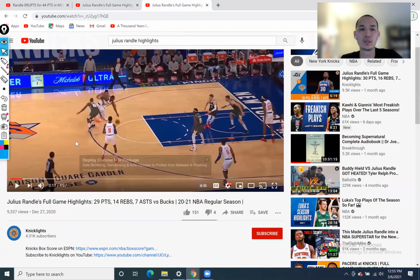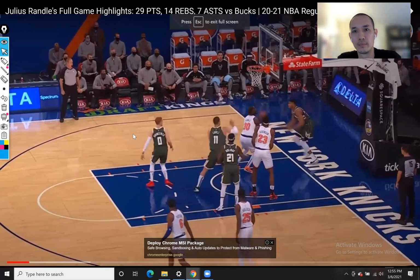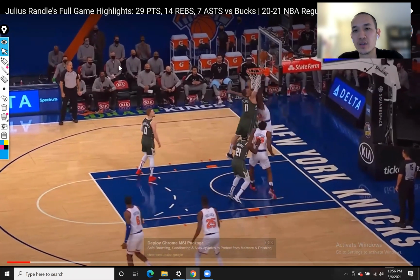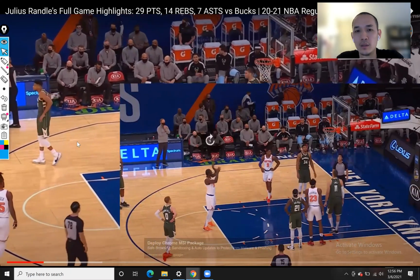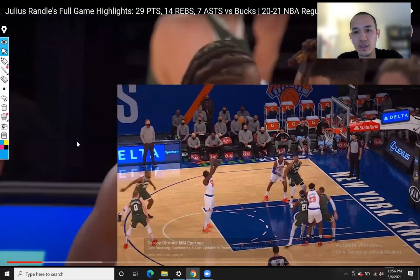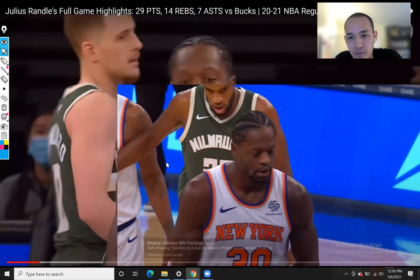All right, one more. Yeah, that's what I mean. I think his vert has gone down. Brook Lopez should be blocking him. I don't need to see his free throws. Well, let's see his free throws since they have it in here. What's his form look like on his free throws?